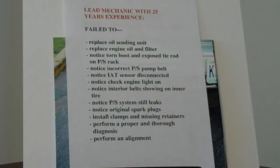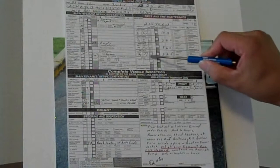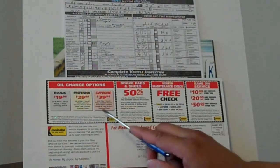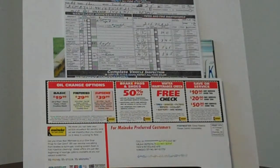On Meineke's second invoice, they say that they performed a courtesy inspection. Firestone's courtesy check consists of checking the tire pressure and tread depth. Meineke has a 7-point, a 15-point, and a 23-point courtesy check, but failed to provide the results along with the paperwork.